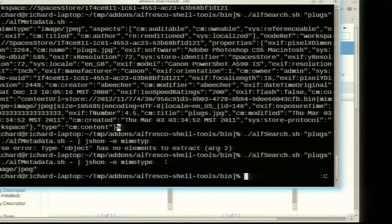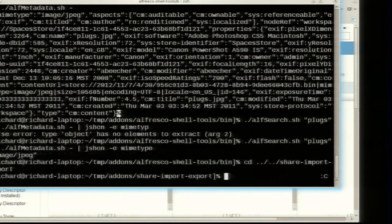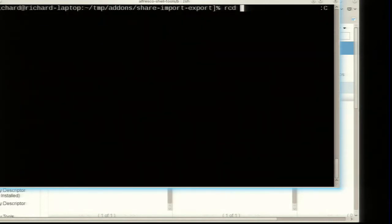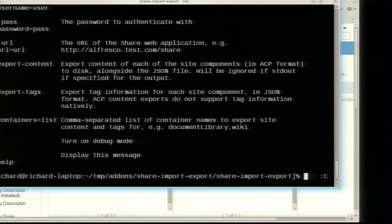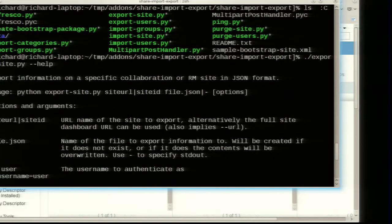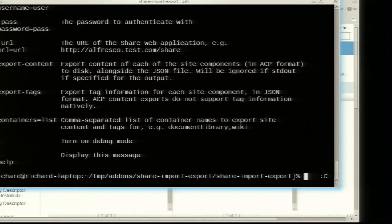Okay, let's look at share, import, export. So let us, again, it's got a very nice --help. You can go through and figure out all the details. So if you have any questions, check that out. And I'm going to cut and paste this.